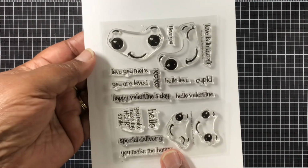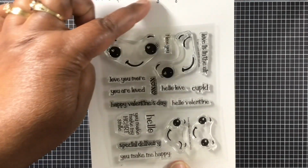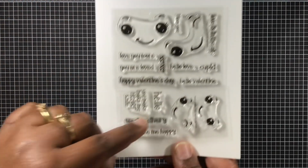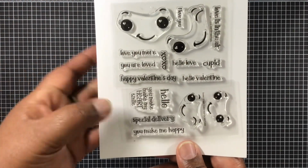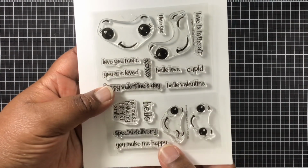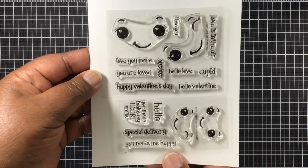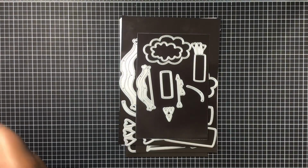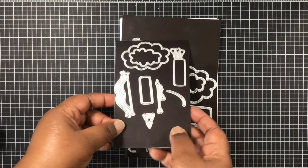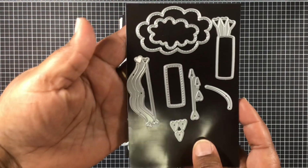So starting out, we have these cute little stamps, Giant Ginger Cupid add-ons, that would be this one. And the Sweet Ginger Cupid add-ons, that would be this one. Now, My Creative Time did make a slight mistake on here, and she will have that corrected for you, and it will be in your packages the right way. All right, so there goes that. And then starting here, this is the Sweet Ginger Cupid add-ons. And you can see all of those right there.